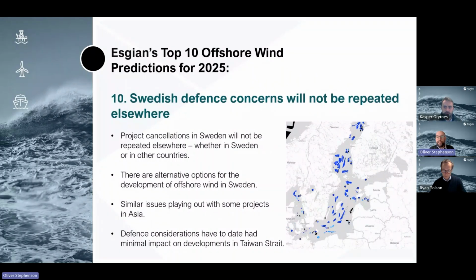And now finally, let's switch to the last of today's top 10 predictions, and I'll pull back out and go to a more macro perspective here and look at some defense concerns. In November 2024, 13 of Sweden's East Coast Baltic Sea projects were abruptly cancelled by the government, and this was due to defence concerns. Now, we do not think that this will be repeated elsewhere, whether this is in Sweden or in other countries. We feel that this case in Sweden was somewhat unique.